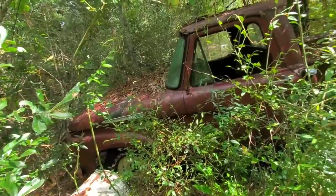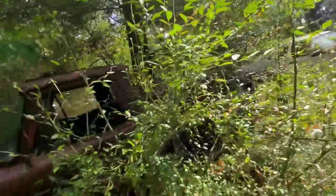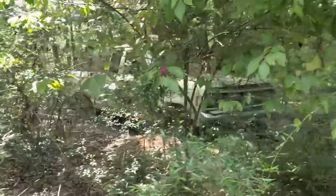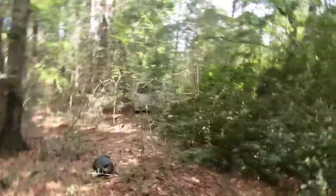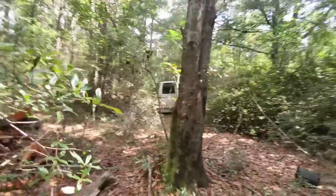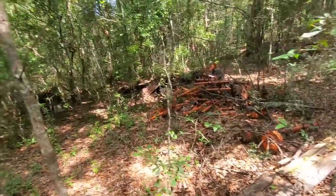I know you don't want to scrap this one, and I think you don't want to scrap that one or the dually over there. Got a little Indy cab Ranger there. I think he said he wanted to keep this because it's got a good motor in it, 4.3. Bunch of old junk right there.